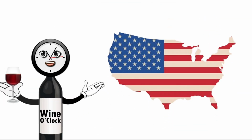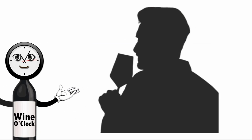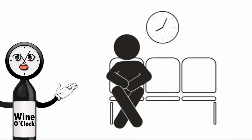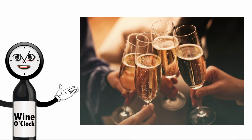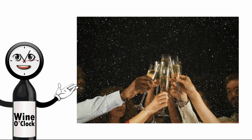What makes American sparkling wine special is its diversity and innovation. Whether you're sipping something that tastes like a buttery croissant or a crisp orchard in fall, there's always a surprise waiting. So grab a glass and toast to the land of the free and the home of sparkling creativity.